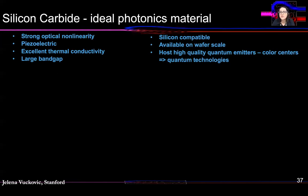Silicon carbide has very strong optical nonlinearity. It has also second-order optical nonlinearity as opposed to silicon. And its second-order optical nonlinearity is only a factor of 3 weaker than for lithium niobate. But as you'll see in a moment, it's a much easier material to process, and you have much higher quality photonics than in lithium niobate. So you make up for that difference very easily with higher quality of photonics.